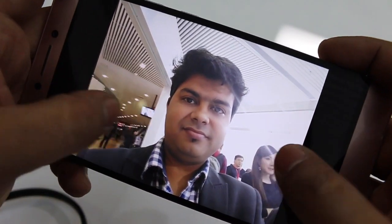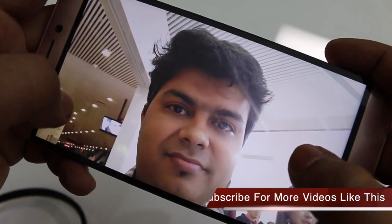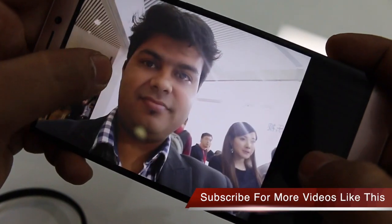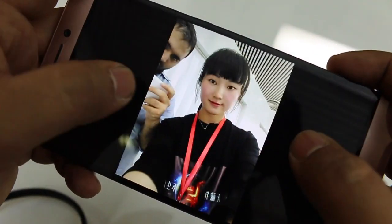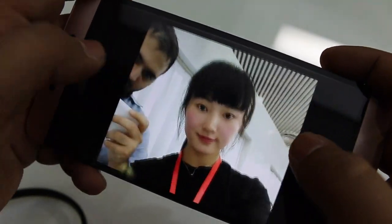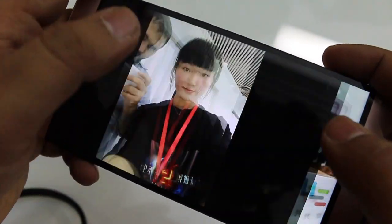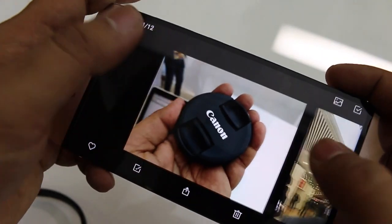This is a selfie shot which I have taken from the front camera, which seems to be good as well, and it is also giving good clarity of the photo which I was expecting. Overall, the camera seems to be doing a good job, and you can see some of the front camera samples from this phone which are looking nice overall. And again, you can get good clarity from this device from the front as well as from the rear camera.